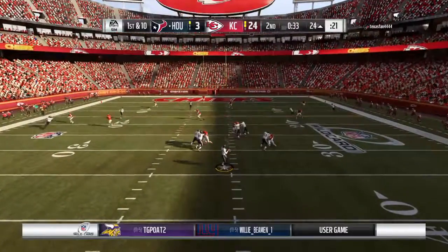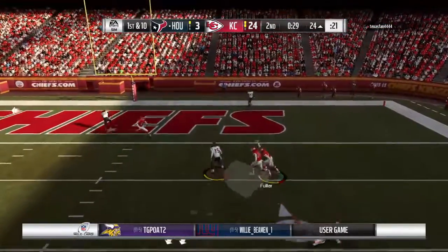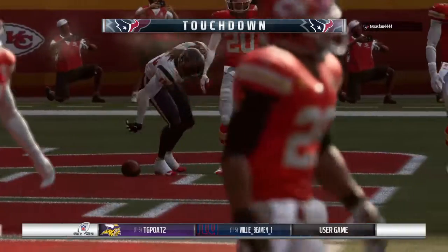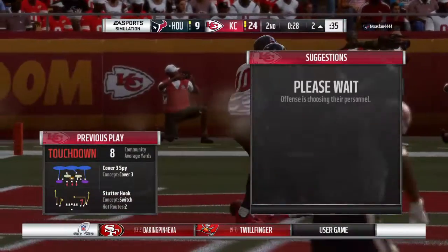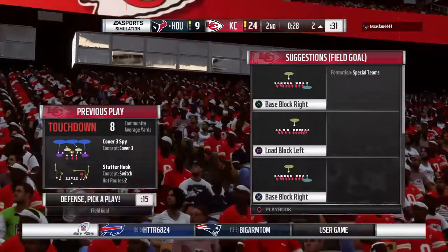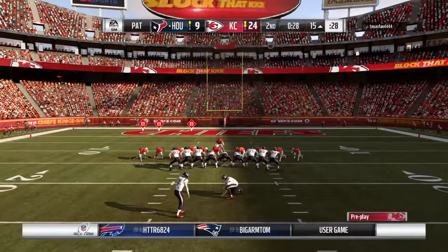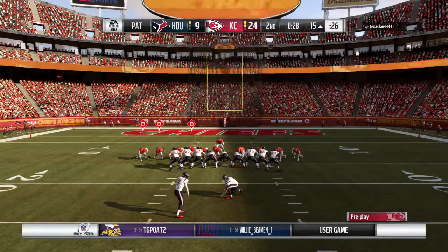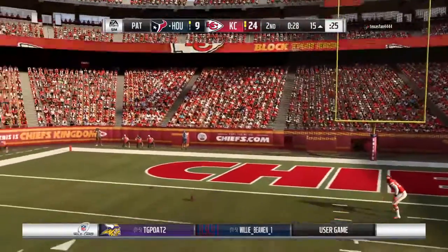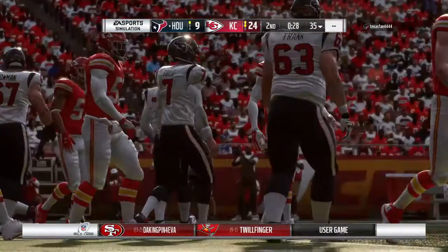A shotgun snap for Watson. That is caught at the 7. And he'll take this one in for a Texans touchdown. Will Fuller, a 24-yard touchdown. And the Texans cut into that lead. Robbie Gould on for the extra point. And it's no good. Oh, he misses the extra point, and our score stays right where it is.